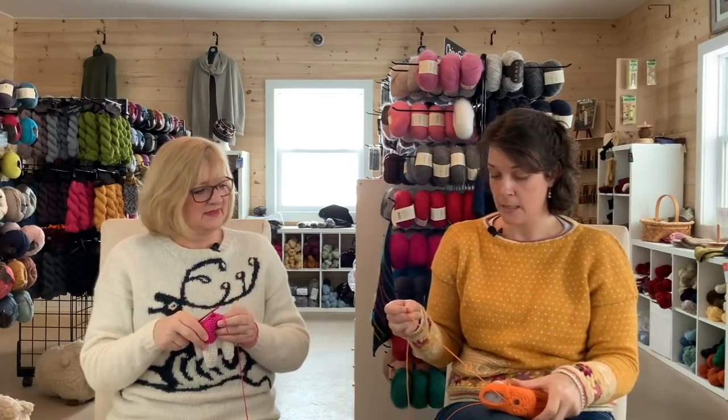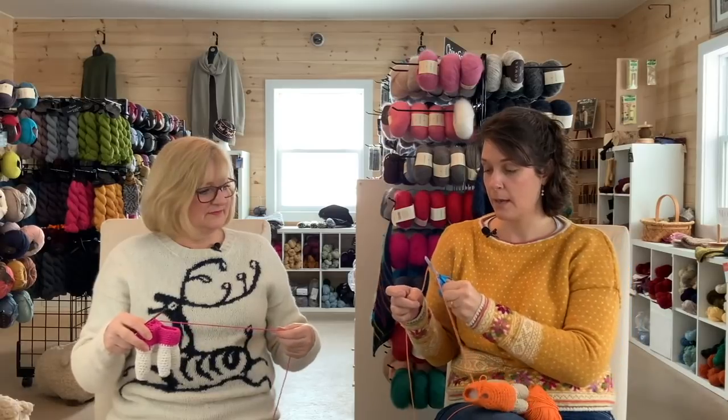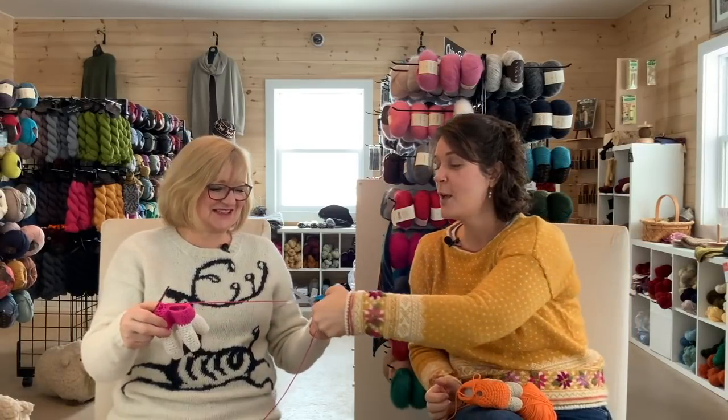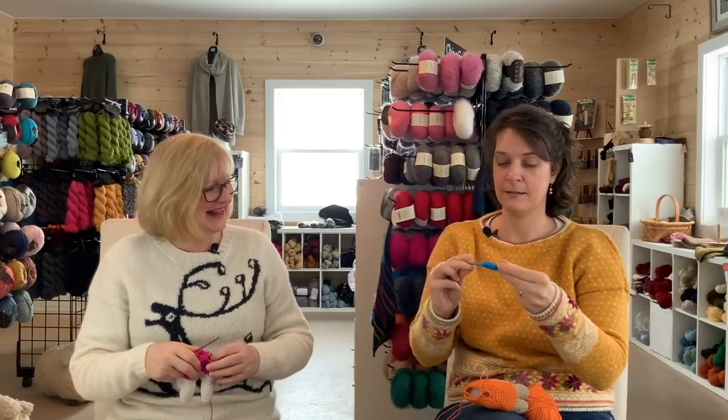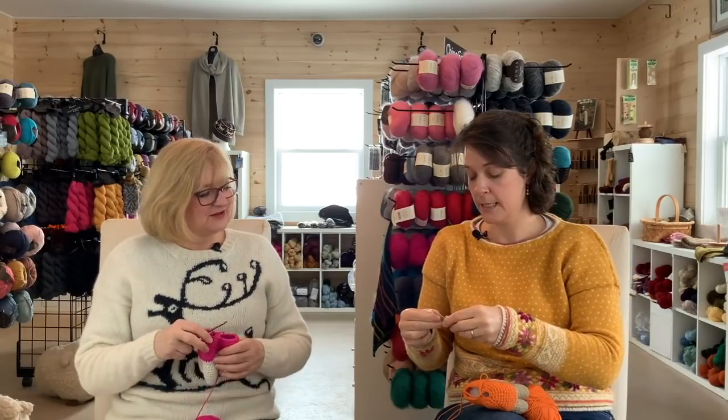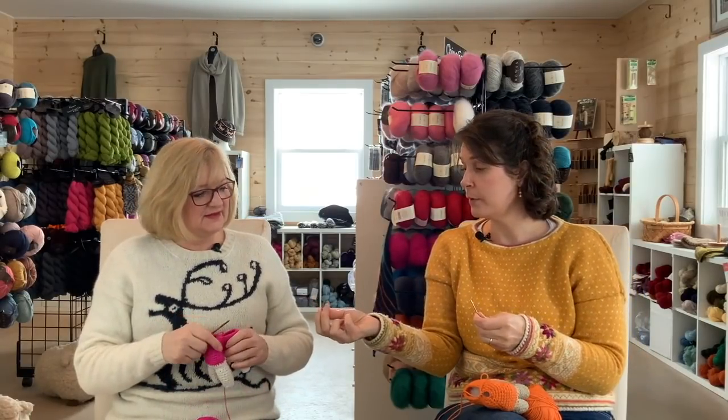Okay. So we're going to take the yarn. And we're going to cut it. Good thing we have safety scissors. I think these are like school scissors or something. So you'll need a darning needle, because at this point we're actually going to weave it through.